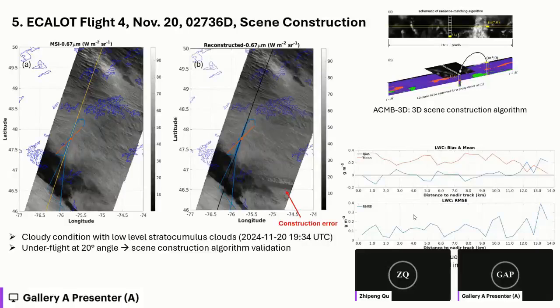Next slide, please. So now I will switch to slide 4 for the scene construction algorithm validation. The purpose of the scene construction is to build 3D cloud and aerosol scenes. If you look at the image on the upper right side, the method is that for a given off-track, off-nadir pixel, we will search for the most similar pixel on the nadir track in the center in terms of radiance. Once we find the best match pixel on the nadir, we will use the active sensor retrieved cloud and aerosol profile to transplant them into the off-nadir region, the pixels. By repeating this process, we can produce a 3D cloud and aerosol scene and then use it for radiative transfer calculation.